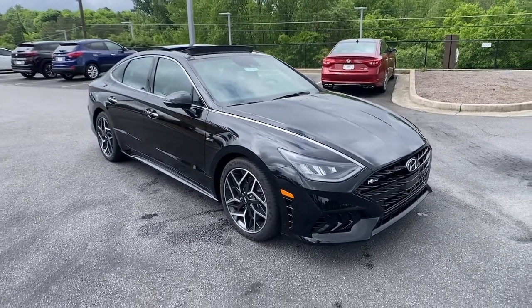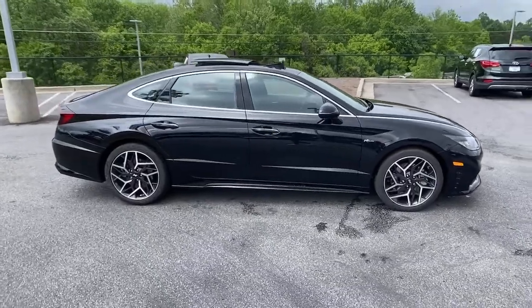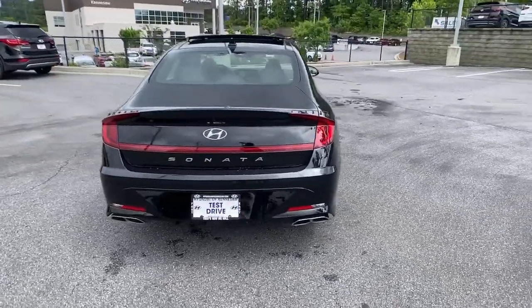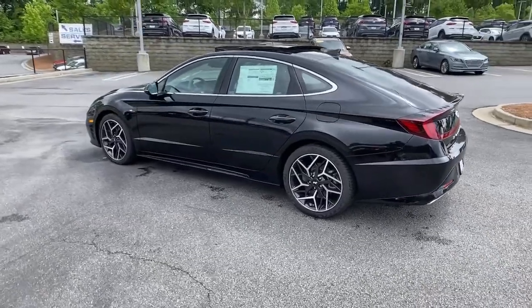Introducing the 2021 Hyundai Sonata. Get the best of quality, comfort, and convenience in this family-friendly Sonata. This stylish midsize four-door sedan offers the advanced safety features, smooth performance, and passenger amenities you need to make every drive pure pleasure.